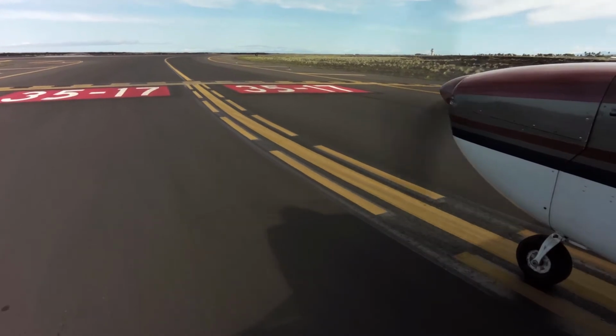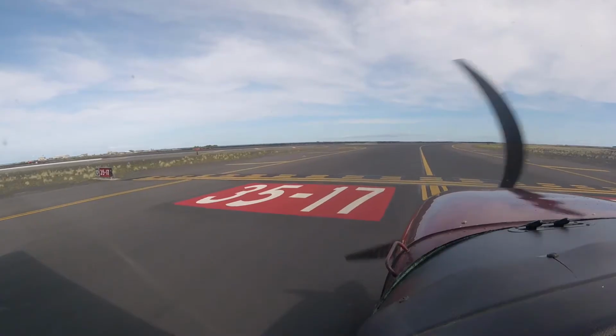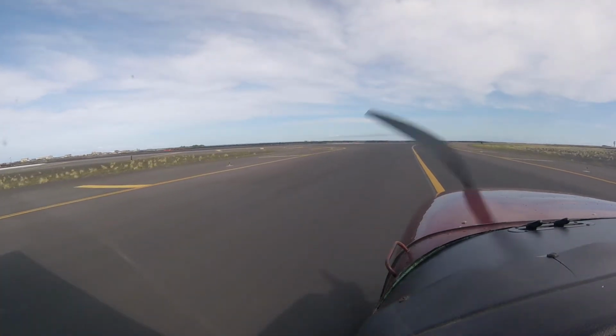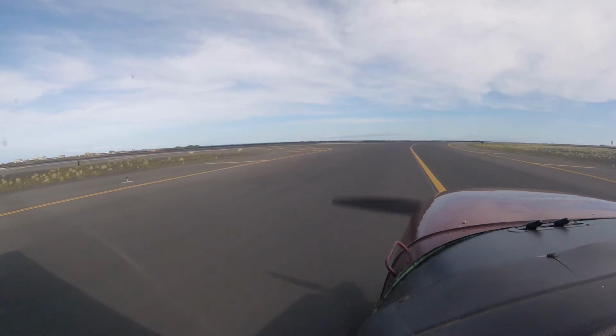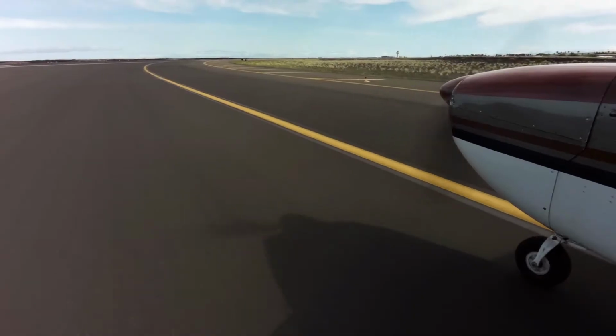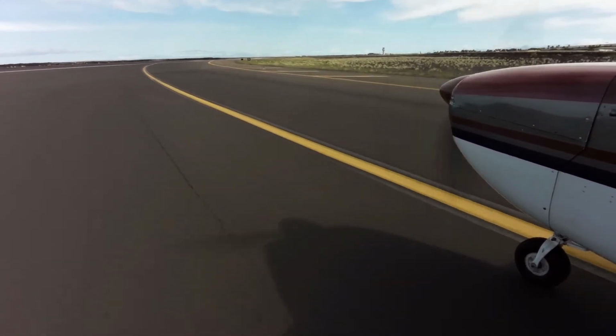Good morning, guys. Alright, 35. So we're going to do a right turnout. Got a little bit of a left crosswind on takeoff. Rotate speed, 55. 55. And climb out at 80.